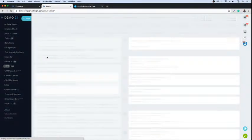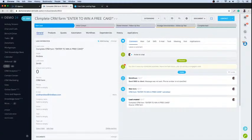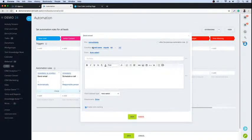Once it's just a handy tip, if you are generating leads from CRM forms, then they are always going to come in like this, with the name of the form in between the speech marks. So if I now go back into automation rules and just modify what I did there. So lead name is equal to, and we'll change that to the actual lead name here. Then that means that once somebody submits that form, it will create a new lead, starting at the new lead stage here. It will check for the lead name, so it will know it's come from that form, enter to win a free cake, and then you could put your free cake is on its way.